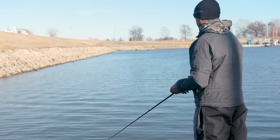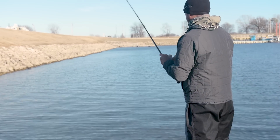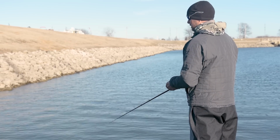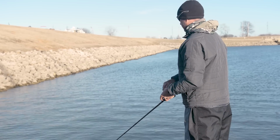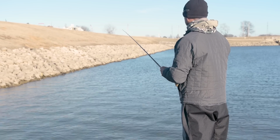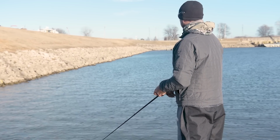The water temperature is 45 today, which is not terrible. I've caught them a lot of times at 45, but there's days that I do not figure it out. And that's just part of it. And wintertime, I think that's what makes the good days, the great days, so much fun, is you remember days like this where we fished 5 or 6 hours and had 3 bites, and that's it. Just didn't get many bites.